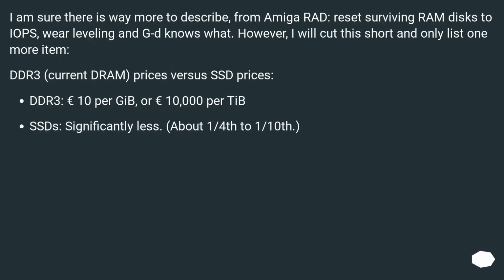I am sure there is way more to describe, from Amiga RAD reset-surviving RAM disks, IOPS, or wear leveling, and God knows what. However, I will cut this short and only list one more item. DDR3 current RAM prices versus SSD prices. DDR3, 10 euros per GB, or 10,000 euros per TiB. SSDs, significantly less. About 1/4 to 1/10th.